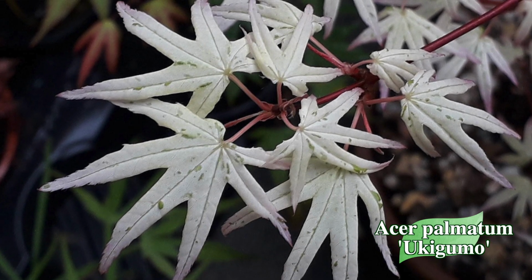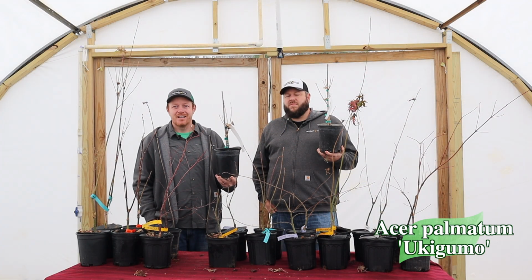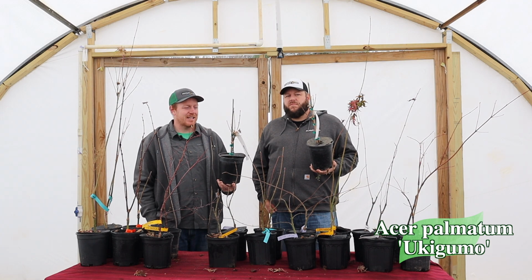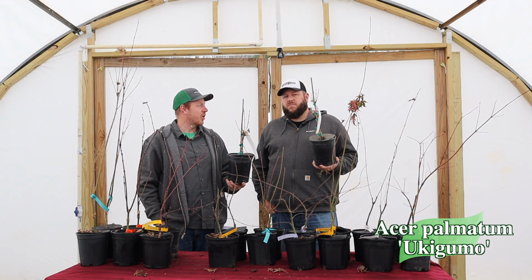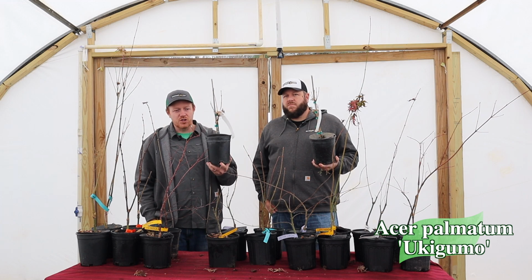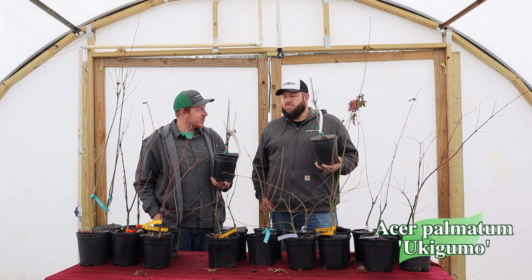Ukigumo, just giving you some really nice white colors out in the landscape. The whites pair with the yellows, the reds, the greens, everything out in the landscape. The years that it doesn't give you white, it still gives you really good fall color. And so this is a great tree for the landscape. And then the years that it gives you that white, it just gives you something extra.